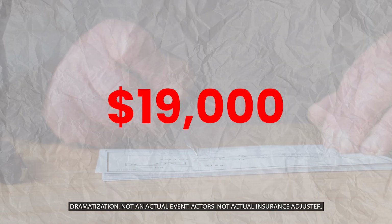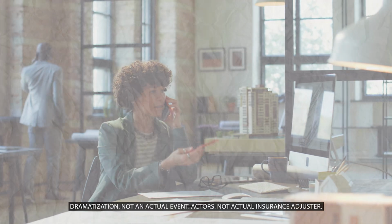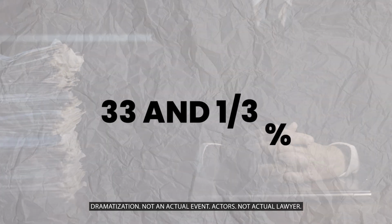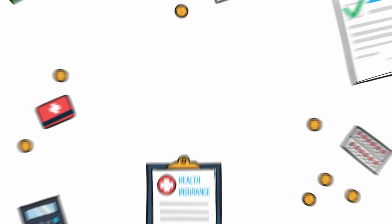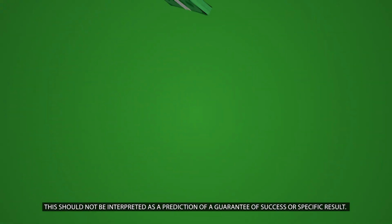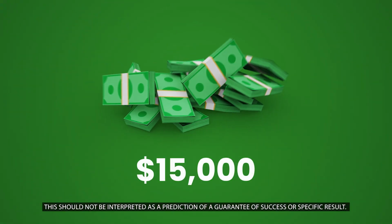Misty's health insurance company paid about $19,000 for her medical bills associated with her treatment from the fall. The health insurance company demanded that we pay them back. Because she had an attorney, they were required to reduce this amount by 33 1/3%. And I also argued that because of all the blame that the condo insurance company placed on Misty, her health insurance company had to reduce their payback request. This put over $15,000 extra in Misty's pocket.